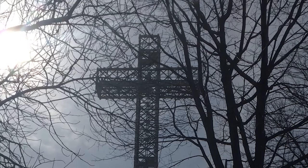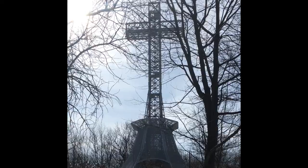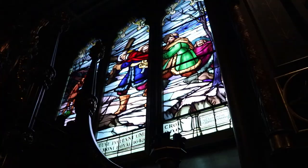The cross on Mount Royal, what is interesting is that the cross right now was built in the 1920s as well. And of course, this is the founding of that cross that you have here. The modern Mount Royal cross stands 31 meters tall and overlooks the oldest parts of the city.